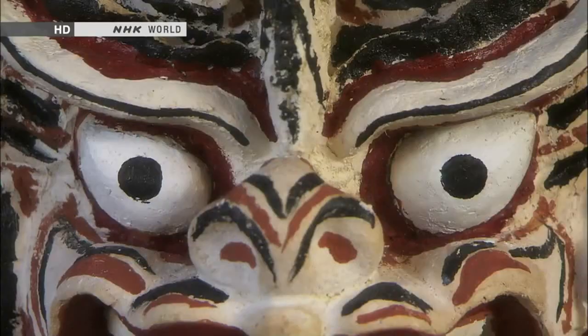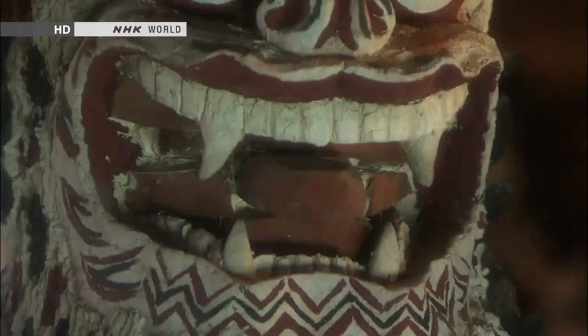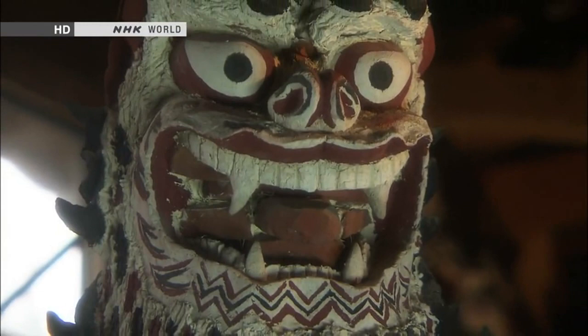The guest comes in through the gate and stands before the entrance. So the shisa's eyes must face the entrance. That's why it needs to look intimidating. It's to fend off evil, so it cannot be smiling. The shisa, with life breathed into it, protects the red roof.